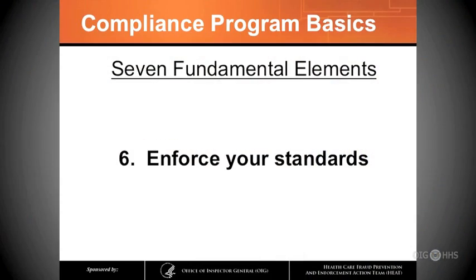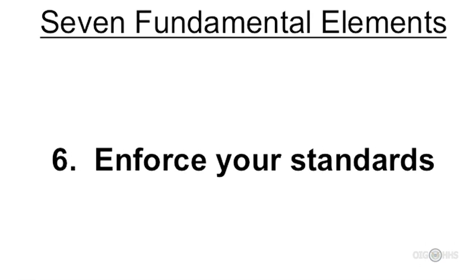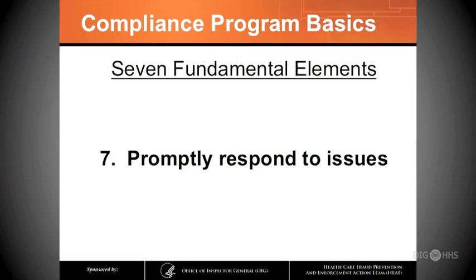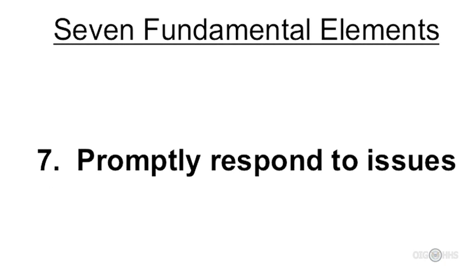Sixth, make sure that you enforce your standards. It's not only about developing policies, distributing them, and educating your employees about them. You also need to make sure your employees are actually following them. Take action when you learn that someone is not complying with procedures. Finally, you need to promptly respond to issues. When you get a report of suspected misconduct or other problem, look into it right away. Then take steps to resolve the issue as quickly as you can. If you build your compliance program around these 7 elements, you'll be off to a great start.